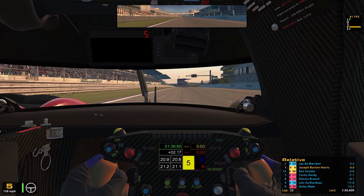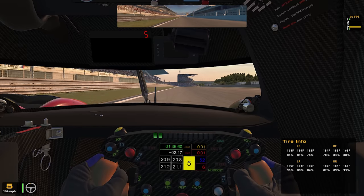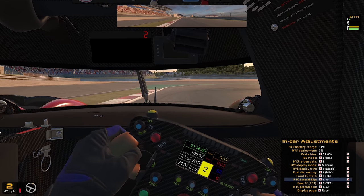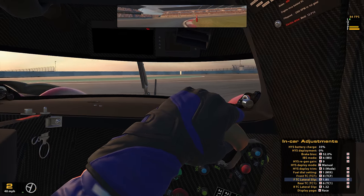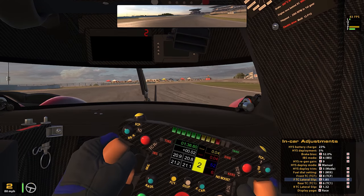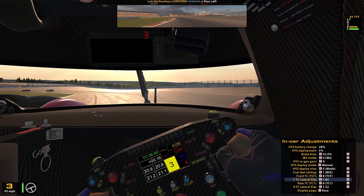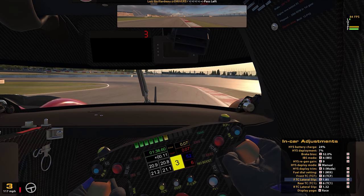Oh wait, where'd he go? Who? The guy in second. Julia? He's not my relative anymore. Oh, something happened to Julia. He's in the pits, he's wrecked. Oh, that must have been what that guy was complaining about. Let's see what happened.